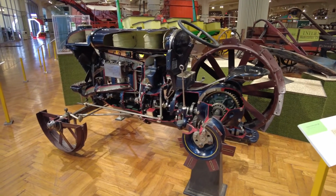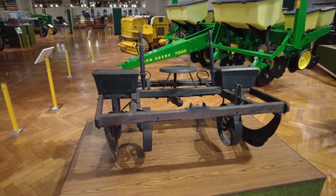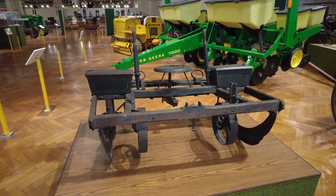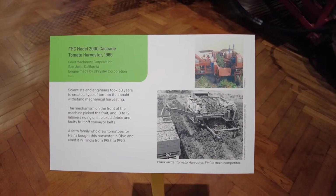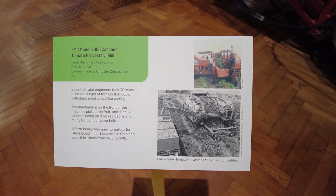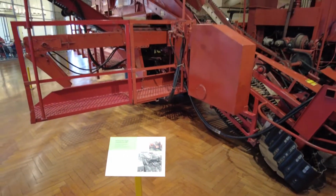Over here we have a cutaway view of a Fordson tractor from 1926. This device right here is a corn planter, and the date on this is around 1875 by Vandiver Corn Planter Company. Over here, something a little bit more modern. This is an FMC, Food Machinery Corporation, not Ford Motor Company, Food Machinery Corporation, Model 2000 Cascade tomato harvester from 1969.